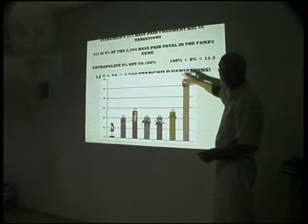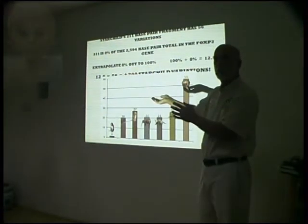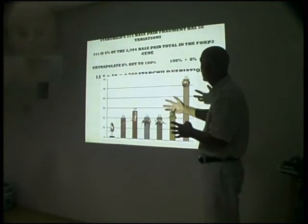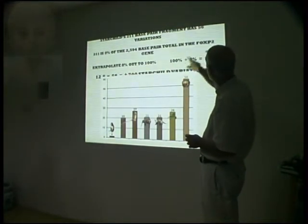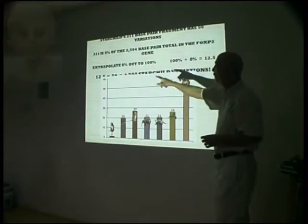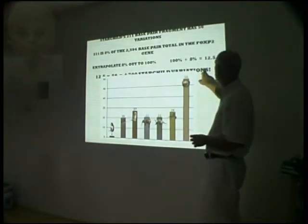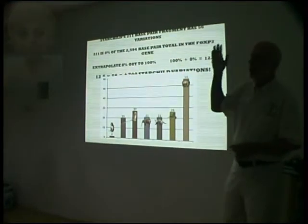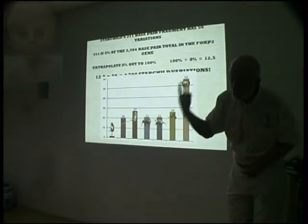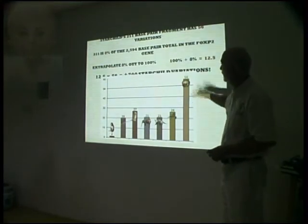Really, really amazing. So 211 is 8%. It's almost like the 9.5% of the other. It is significant. Of the base pair total in the FOXP2 gene, extrapolate 8% out to 100, and you get 12.5. 12.5 times 56 is 700 plus or minus Starchild DNA variations. 700, where one is the maximum. You with me? This is the next slide.